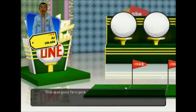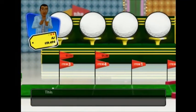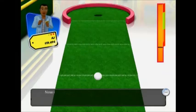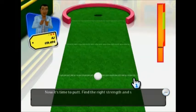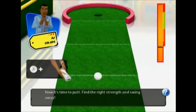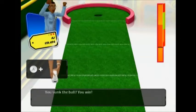This was your first pick. The second item is worth... Good, it's higher. This third item is worth... Oh, it's lower. At least you're not too far away. Now it's time to putt. Line up the ball with the hole and putt. You sunk the ball. You win.